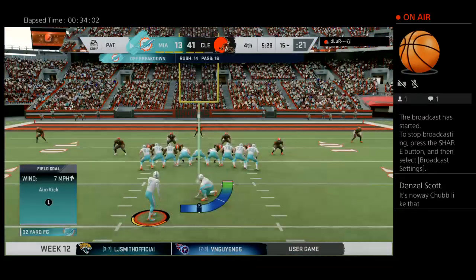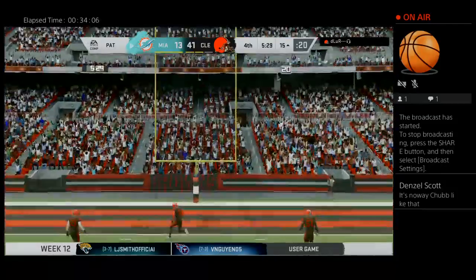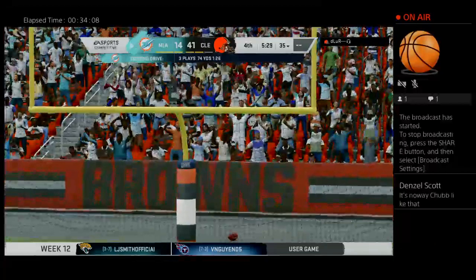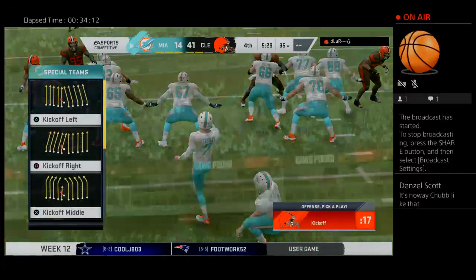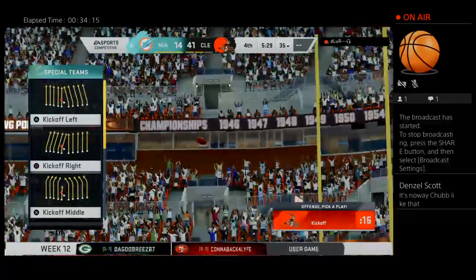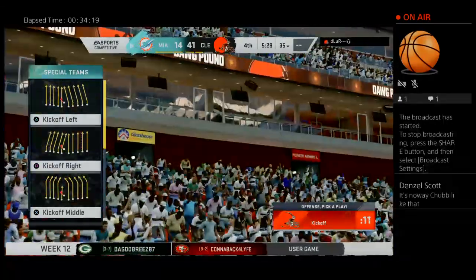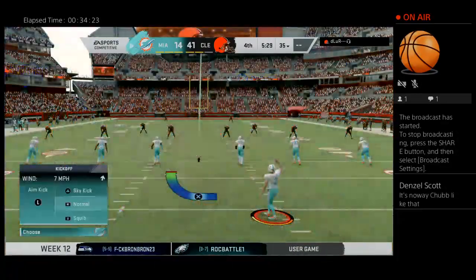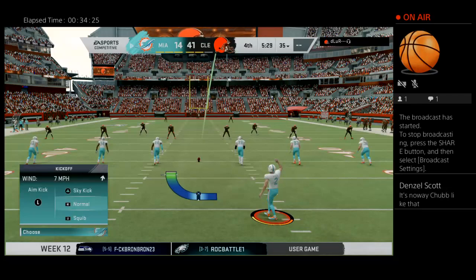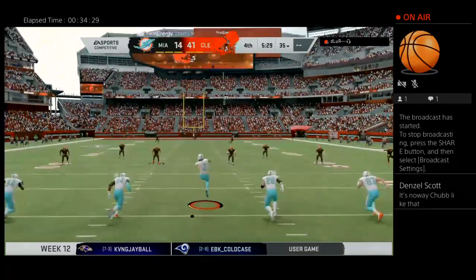Sanders on for the extra point, and the lead drops from 34 to 27. Makes the score Browns 41, Dolphins 14. Set now to kick this one away, and off it goes.